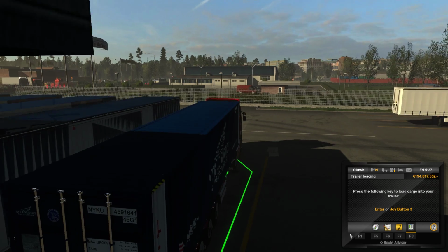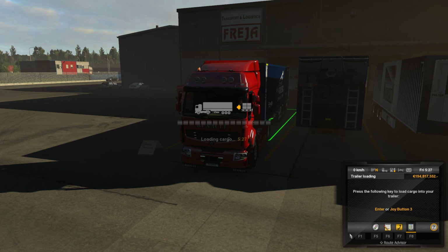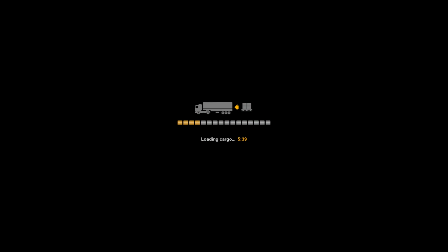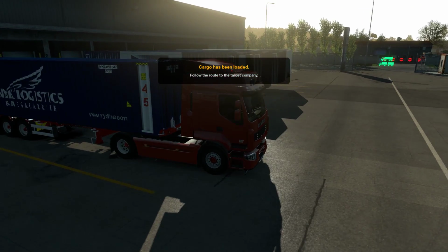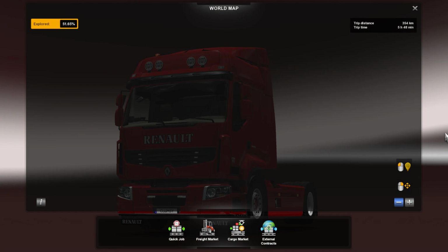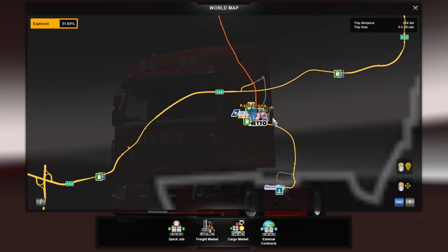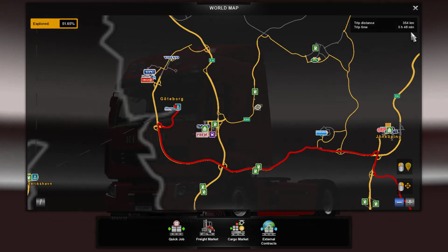There's still a door there after all. But usually these containers are coming directly from the ship and being loaded on top of these trucks, right? Something like that. There we go. We are good to go. 6 a.m. Perfect time to start a journey. Karlskrona on the way. Yeah, that's fine.